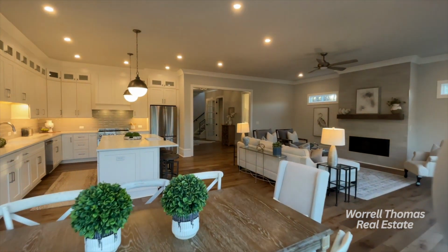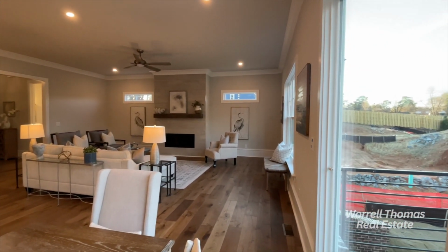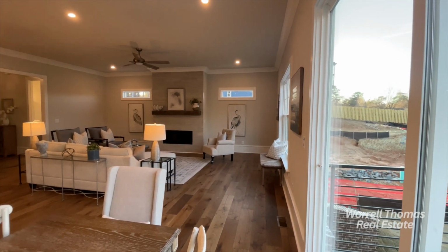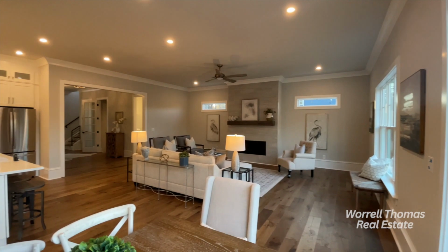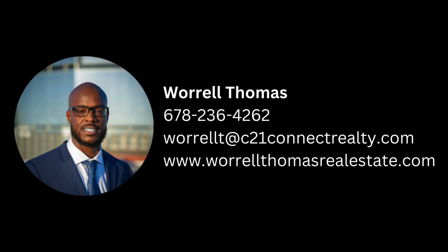So that's pretty much it for this property. If you know anybody that's looking, or if you're looking for yourself, we'd definitely love to open it up for you so you can check it out. The builder is offering some incentives right now, which makes it pretty appetizing to get this house. So let's get together and make your next move your best move.